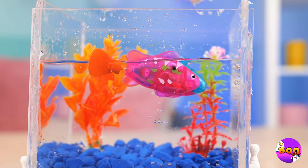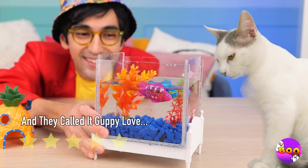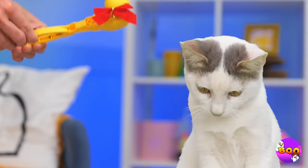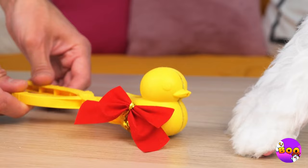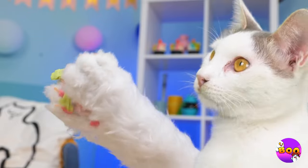And look, these fish come in a pair. Love is in the air. Water. Look, a sand ducky! Oh, now it's just sand.